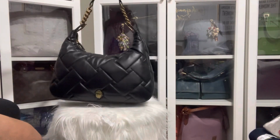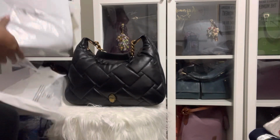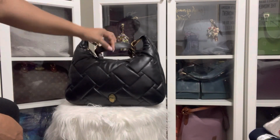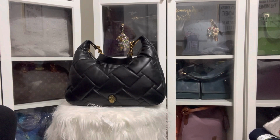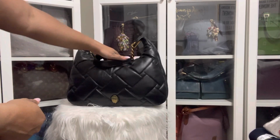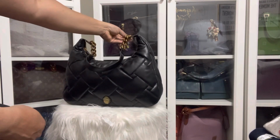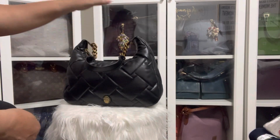So, I'm not sure if this is a Kensington Hobo. Yeah, it's actually a Kensington Hobo, and it's pretty spacious. It's pretty big, a nice size bag. I thought it was going to be a lot bigger, because in some of the pictures I've seen, it looks a lot bigger. But this is a nice, soft hobo. It has brass hardware, and I could probably use other straps with this. I'm not even going to look into that right now.